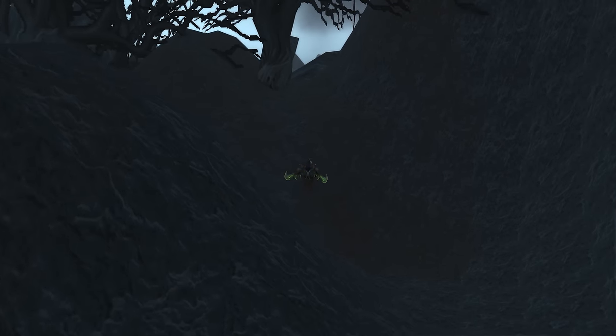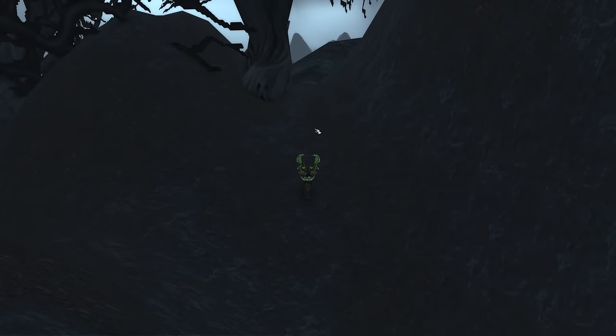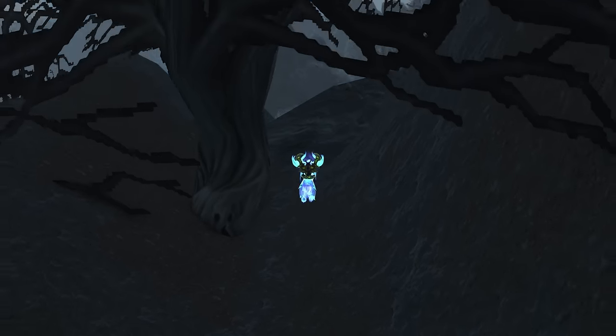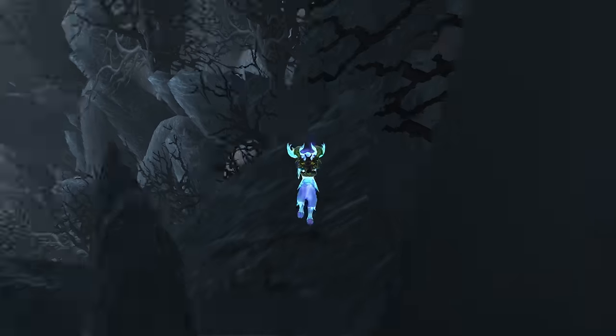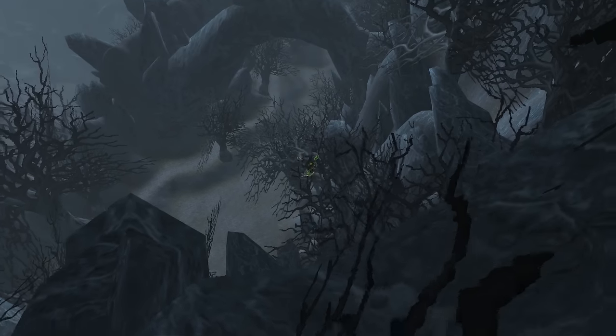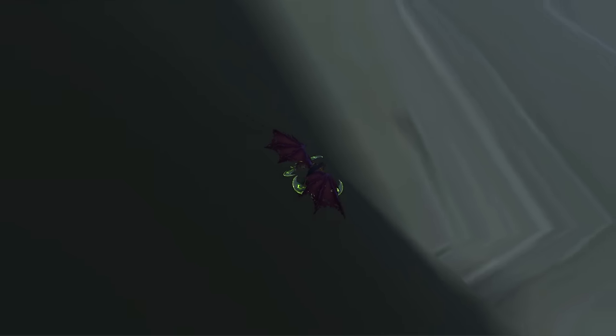Now, I was curious to see if the crypts is still down below. If they actually keep that alive. Ooh. They do keep a lot of Deadwind Pass out here. This is really cool. All right, let's go fly down here.